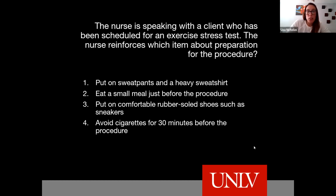All right, the majority of you chose number 3, put on comfortable rubber-soled shoes such as sneakers. If we look at the question, we see that we're going to be doing an exercise stress test. So from just your experience in general, watching it on movies or TV shows, an exercise stress test is usually done by running on a treadmill. So with that in mind, you would look at your answer options with that sort of perspective, or having really known what an exercise stress test is.